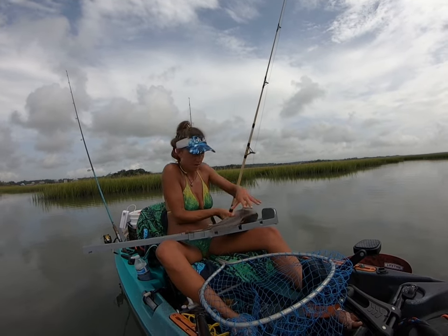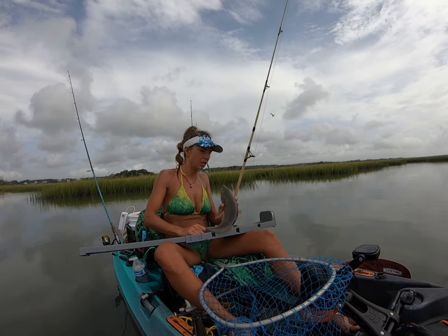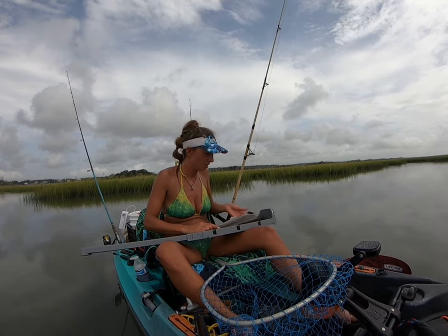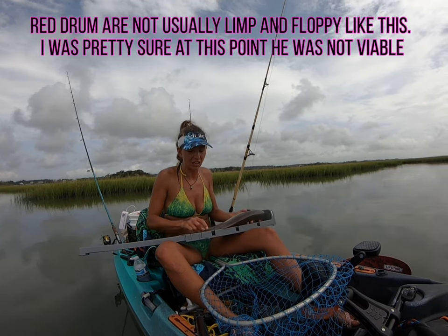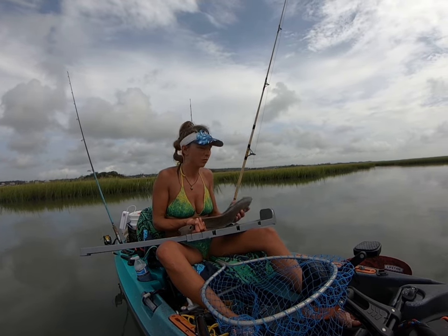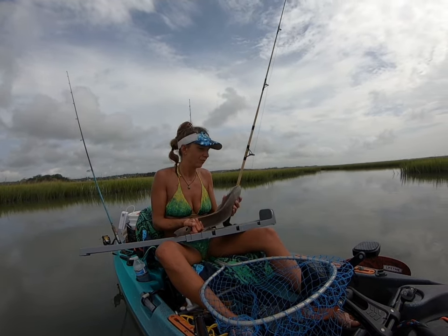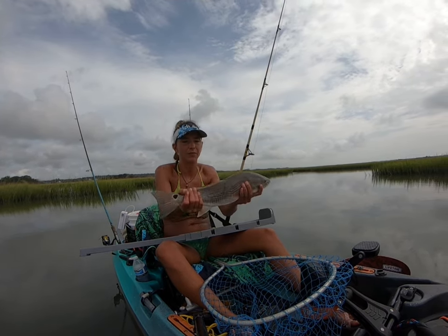Let's see. 19 inches. You gonna be okay, buddy? I don't think he's gonna make it with that hook in there, so I'm gonna go ahead and harvest him. It's like hooked through the top of his GI tract and his tongue, and so he wouldn't be able to eat food. It would take a while for that to rot out.